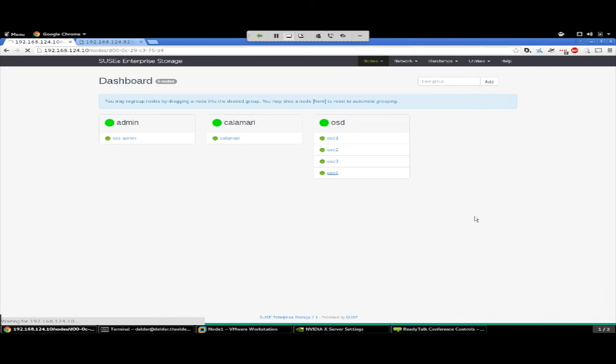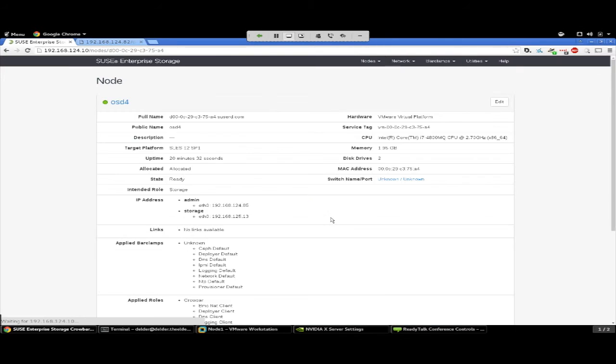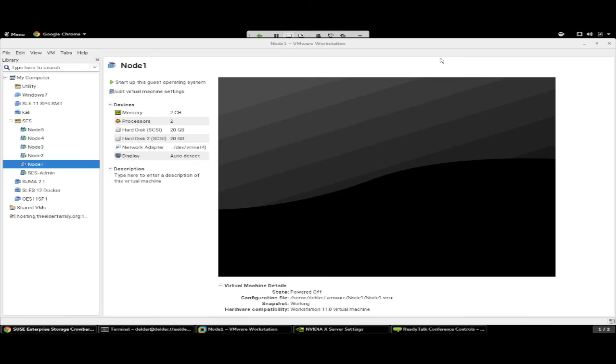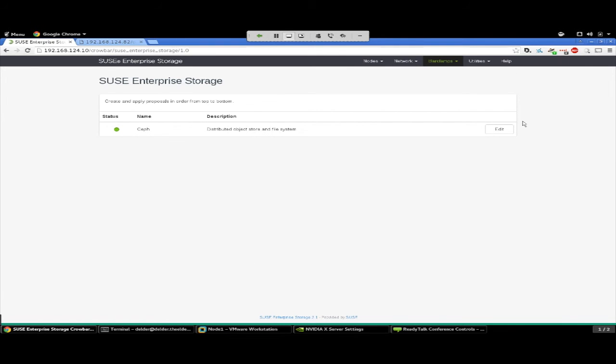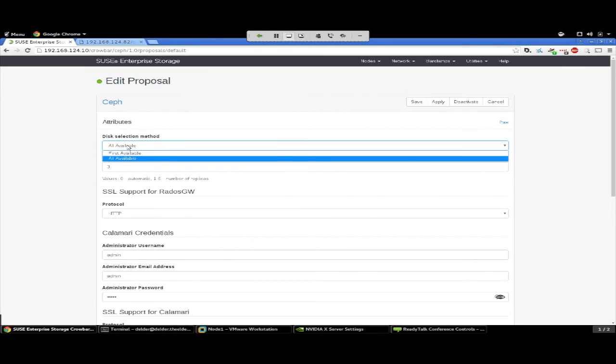I could have also done this if I was doing an OpenStack deployment. I could have made it a compute node or anything else. But in this case, I went ahead and made it a storage node. And then the only other piece I had to go in here is tell it now that it's a storage node. So I've got my Ceph status here. And this other piece: I can choose by default how many replicas to have of an object, what type, use the first disk if available, use all the disks.